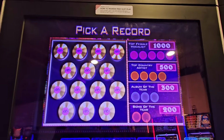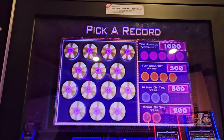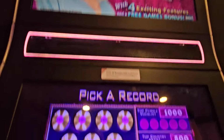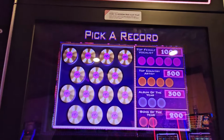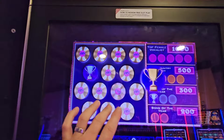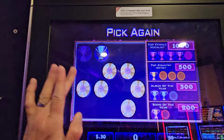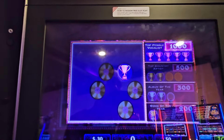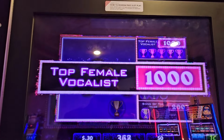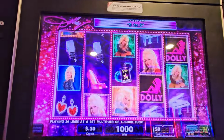So, same as yesterday, literally down to the last spin. Let's get one of her four exciting features. No, it wasn't that exciting yesterday. Let's pick an award. Let's see if we can get top female vocalist. I got the top female vocalist. I knew I've got a good voice, Dolly.